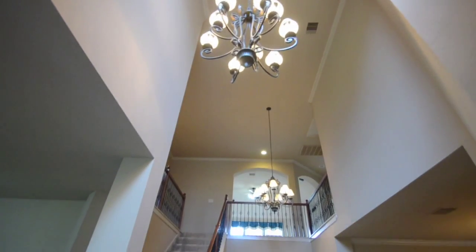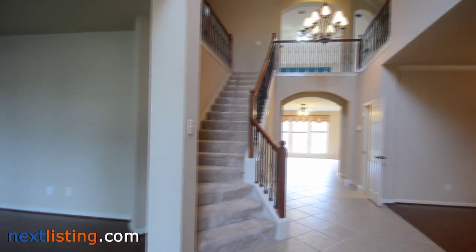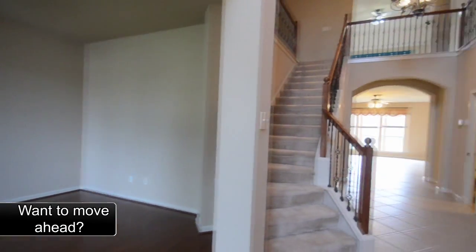This home has 5 bedrooms and 3 full and 1 half baths, located in the Copper Village subdivision. What a stunner! Look no further, you found your home. Very clean, vacant and ready for immediate move-in.